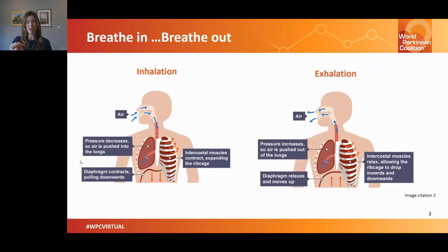When we exhale, the external intercostal muscles relax, and that pulls the rib cage downward and inward. Our diaphragm also relaxes, and it moves back upwards, and our lung volume decreases such that the air pressure inside increases, so that pushes the air out of the lungs.